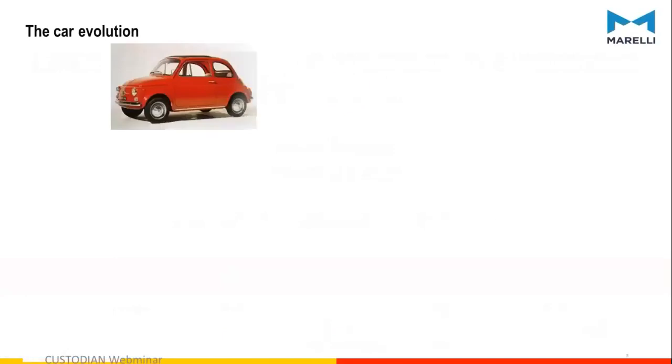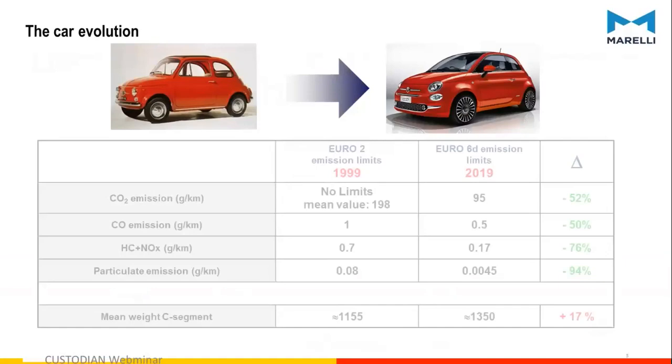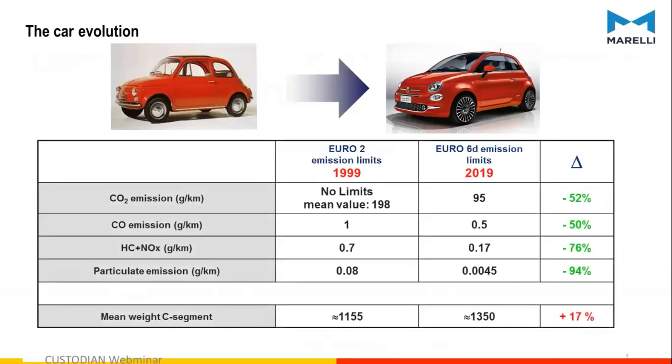Okay, the car has changed a lot in the years. Of course, to compare the performances and the characteristics of the very old Fiat 500 from the 60s to the modern one would be too much. But what is interesting to do is to compare the characteristics of the cars and how they changed in the last 20 years. So in order to do so, I compared the emission limits from 1999 with the emission limits after 20 years.